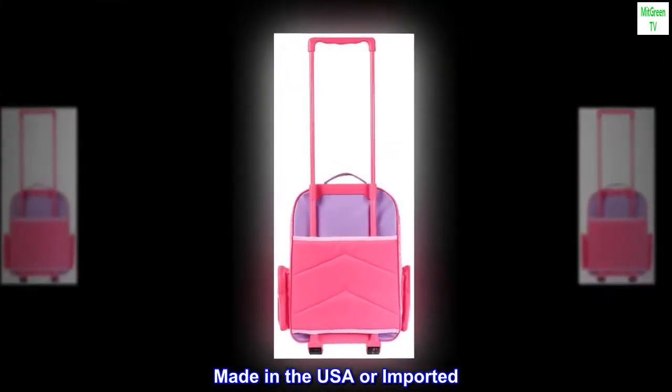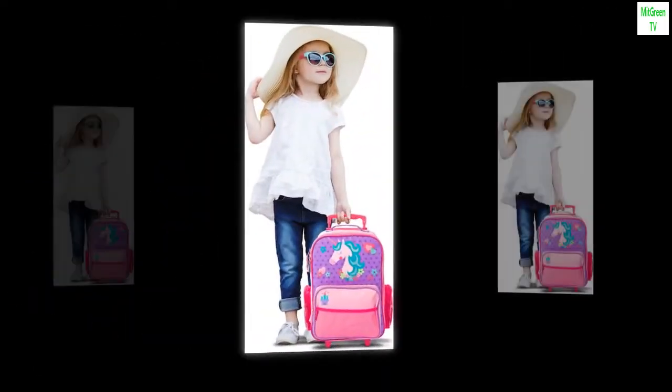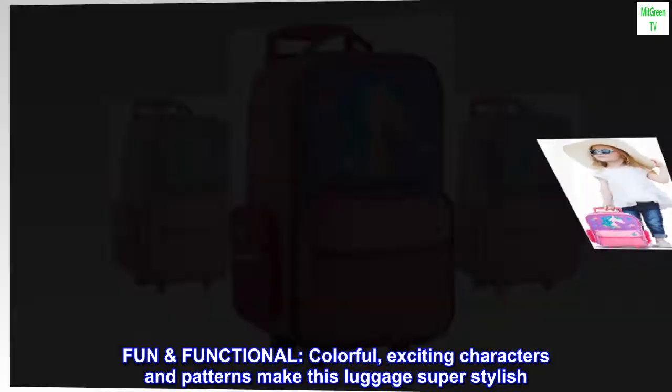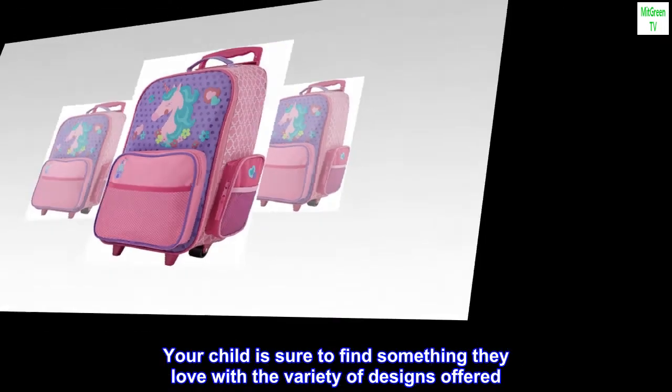Made in the USA or imported. Polyester lining. Zipper closure. 18-inch shoulder drop. Fun, functional. Colorful, exciting characters and patterns make this luggage super stylish. Your child is sure to find something they love with a variety of designs offered.